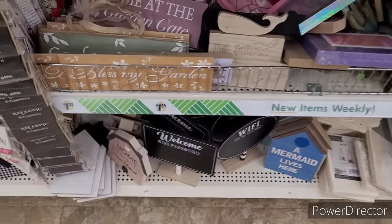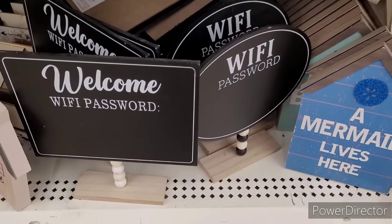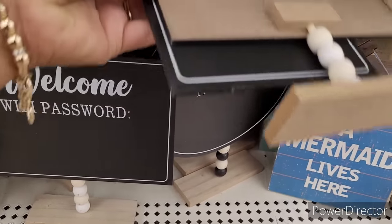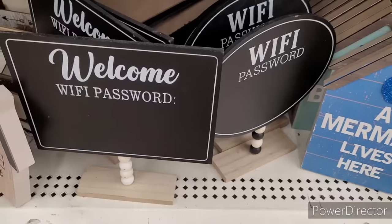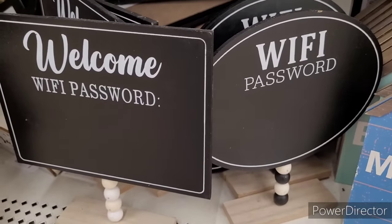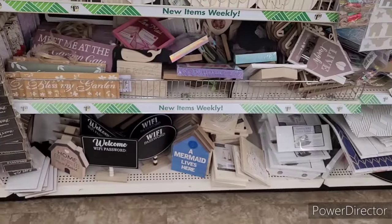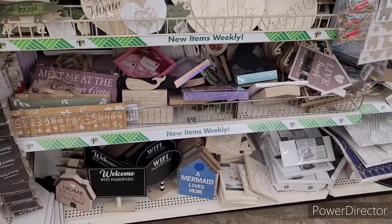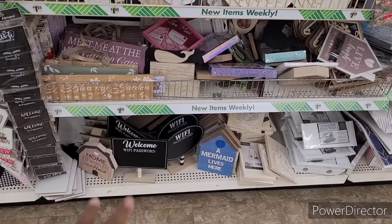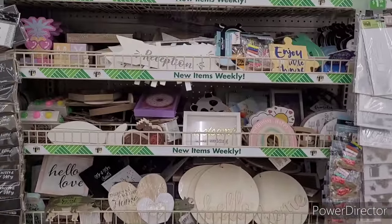All right. Oh, these are new. Look at these. I hadn't seen these. Wi-Fi. Welcome. Wi-Fi password. Let's see. All right, those were the same, but these are new. Cute. Like, you could put them in an office or something, when your clients come in. Ooh, child. You can have a little Wi-Fi password written on there, in your office or something.